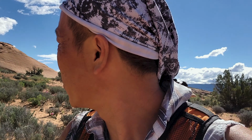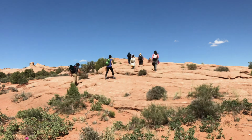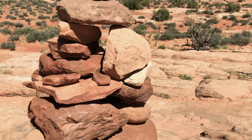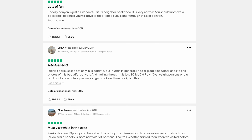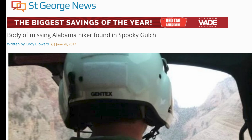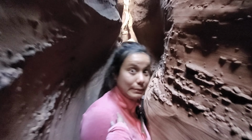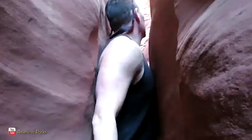I'm excited to see what Spooky looks like. As we followed the rock cairns, we eventually made our way to the entrance of Spooky Gulch, which is the slot I was most excited to explore. There are various opinions online on the actual difficulty of this particular slot, and I will have to give you an honest answer. It's not for everyone. Kids would love it. Adults would love it. I loved it. Don't do this if you're claustrophobic.